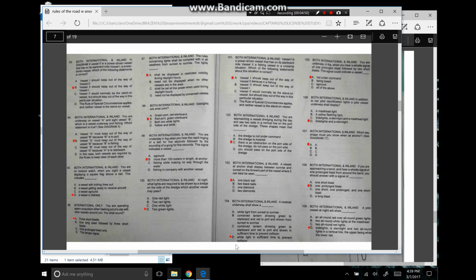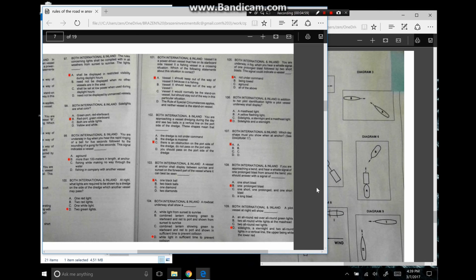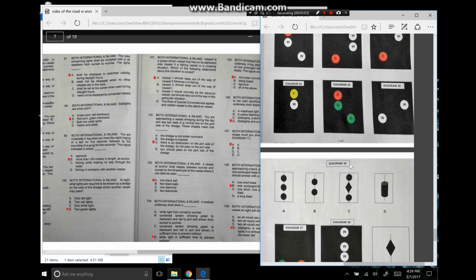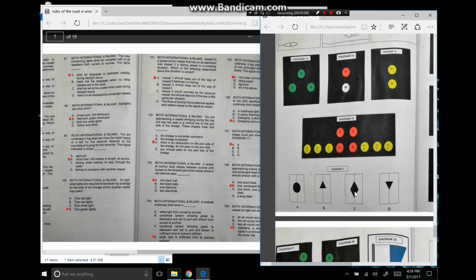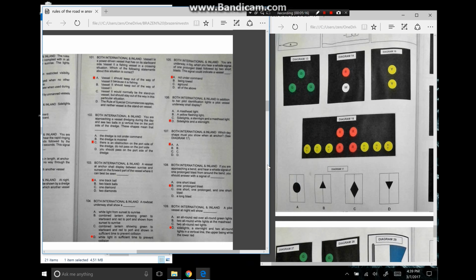107, both international and inland, which day shape must you show when at anchor? See diagram 17. Which day shape should you show when you're at anchor? The answer is A, that ball.